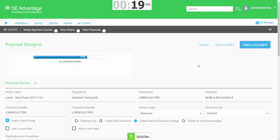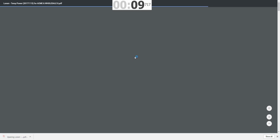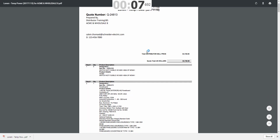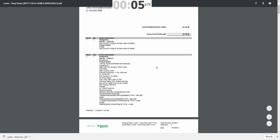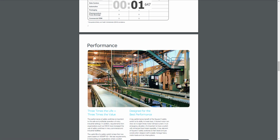Again, ladies and gentlemen, less than 20 seconds left. Your customer is still standing at the counter, and we've gotten not only a price for them, we have a submittal package. It's been configured, and there's your bill of material. There's the price you're going to be printing out to the customer. And we also have our drawings and our literature.